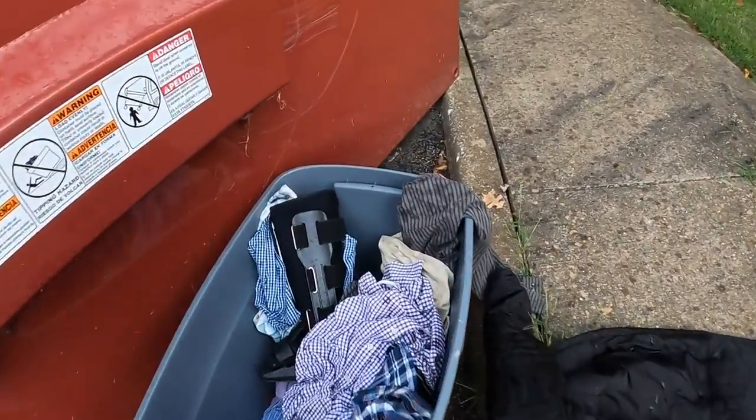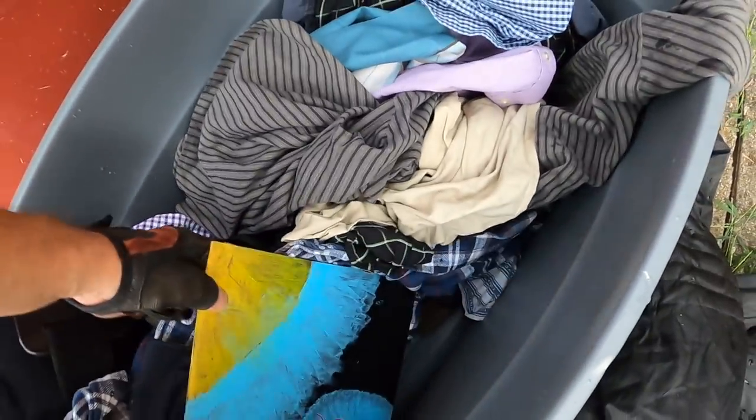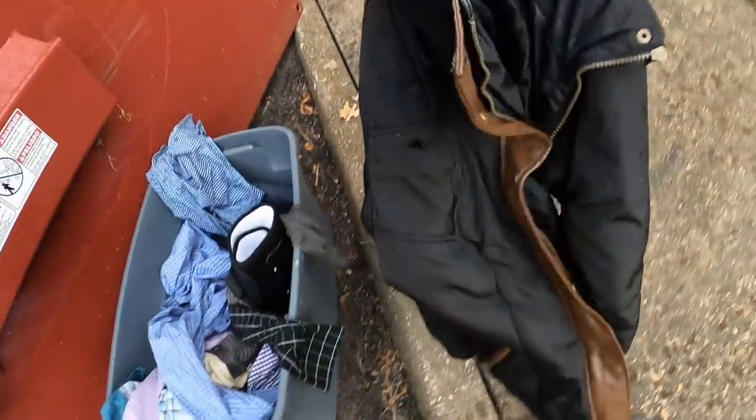Of course I could always sell it as well. So they broke their ankle. I hate for this to get wet. Some nice clothing in here. I could take it to the retail store, but it's not anything super special. Cheap button downs and stuff. This coat might not be too bad.